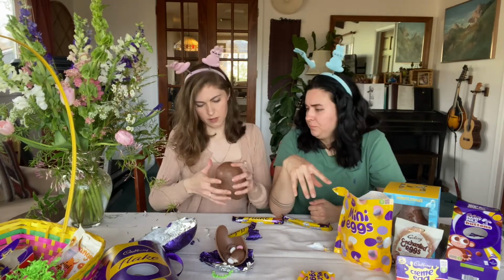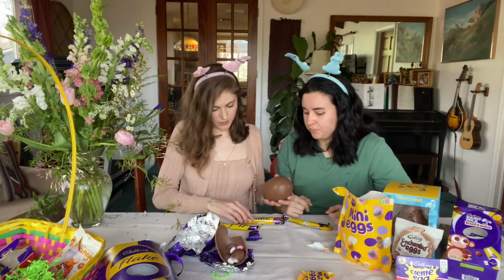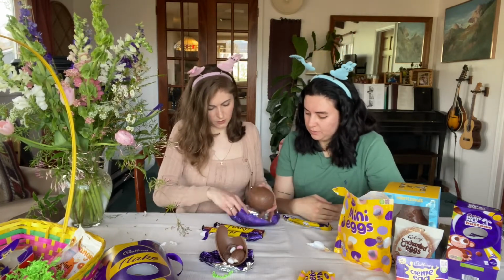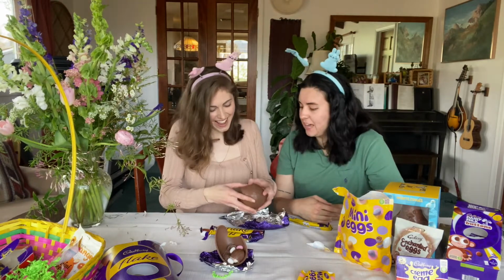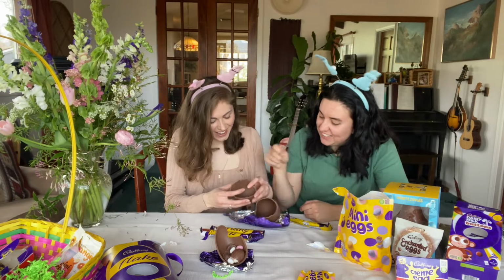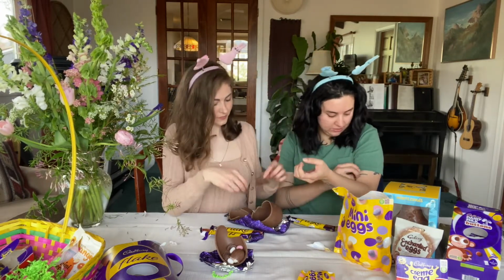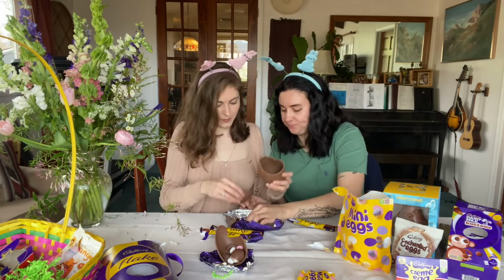How are you supposed to open this? The other one fell apart. Just knock it on the table on the seam of it, maybe, and then I'll split it like the other one. Knock it gently! I did! You're on the seam! Oh my god, that was weird. This is just a Cadbury chocolate again. Boop.